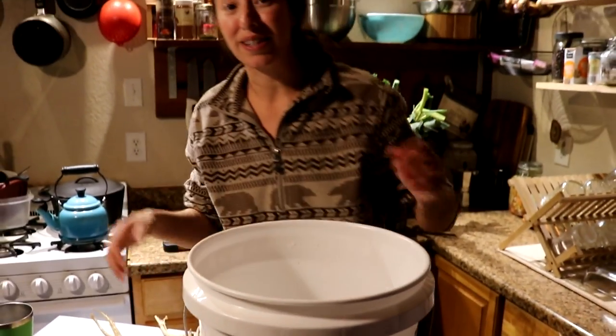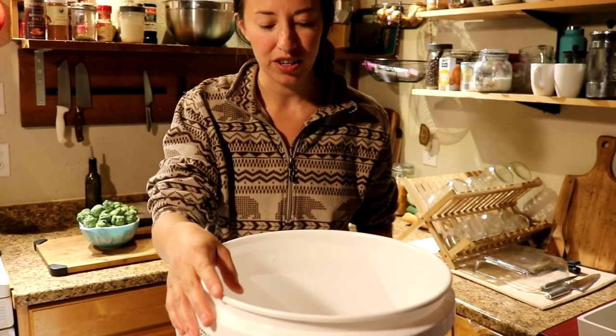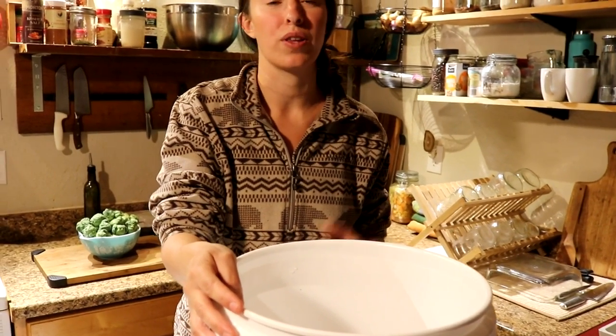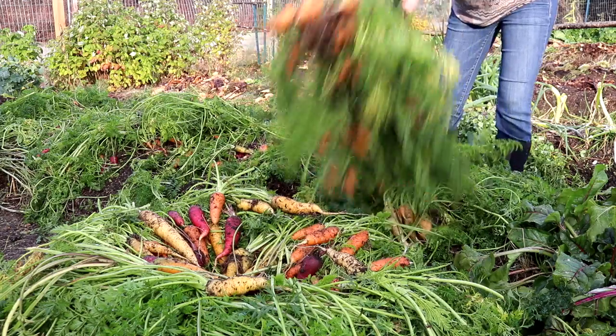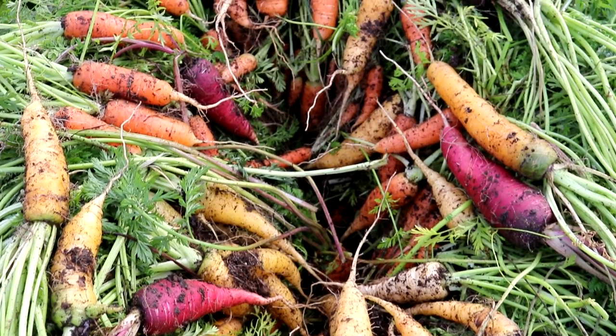We're layering our beets and parsnips in this 5-gallon bucket. That's how we're gonna be storing them in our cabin this year. I actually did this last week with our carrots. I harvested all of them and it wasn't a great yield this year, but that's okay because we don't really have a great way to store them.